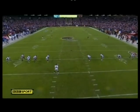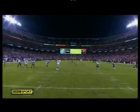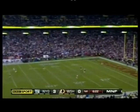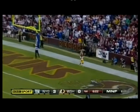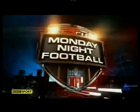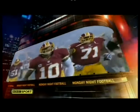6.5 minutes on that opening drive. Eli Manning hit the first 4 passes, leading to a field goal. Tynes kicks. Banks is a spectator. And for the 2nd straight drive, Robert Griffin III and the Redskins will take over at their own 20. Man has got DC electrified about Washington football.